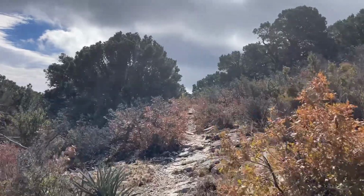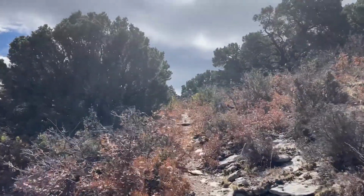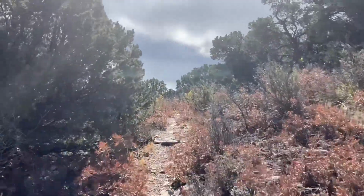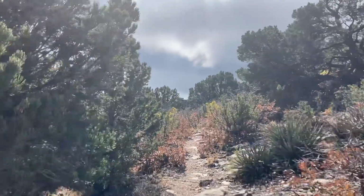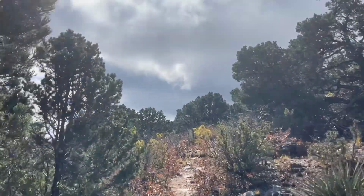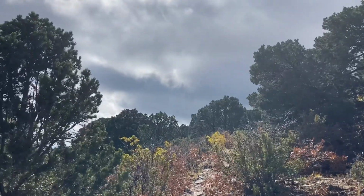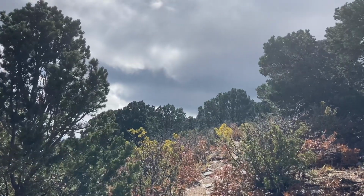Officially on the crest. Lower part of the crest, the crest nonetheless. And it's gotten cooler, quite a bit breezier. You can see how the clouds are moving very fast across the sky. But we're making good progress, a little over 4 miles right now.